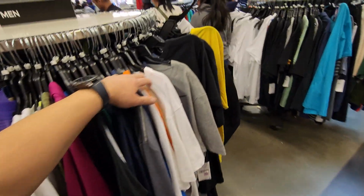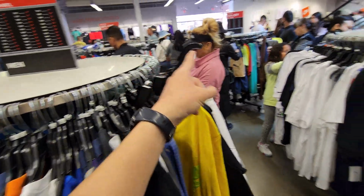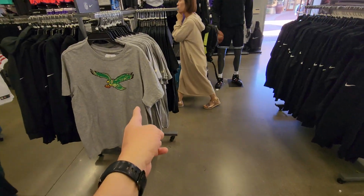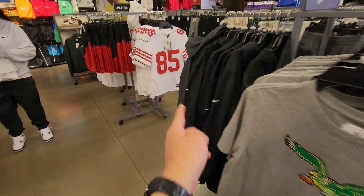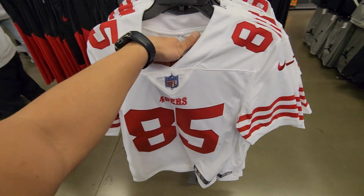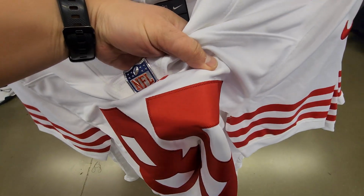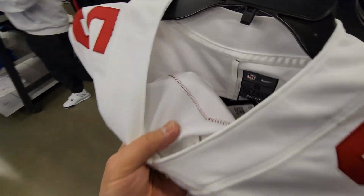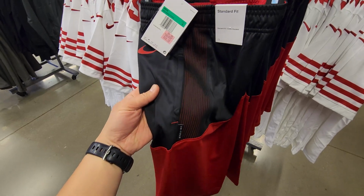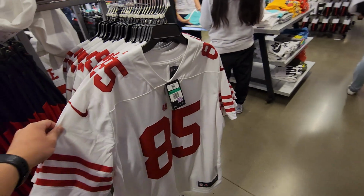All right, I feel like I've gone through a bunch of this stuff. Four different racks, 1, 2, 3, 4 of clearance clothing. Chiefs merch, Eagles merch, Niners merch, George Kittle. The white jerseys, $160 retail though. These are the on-field jerseys with the stitched-on numbers, and it doesn't just look stitched because they are stitched. They put some Niner color shorts next to it, $60. Yeah, that's too much.